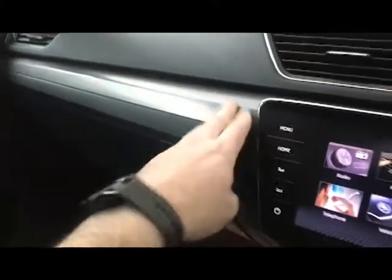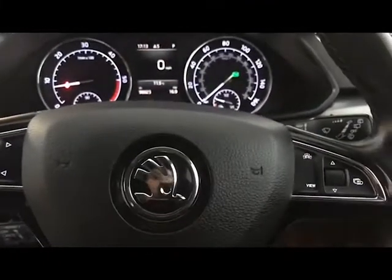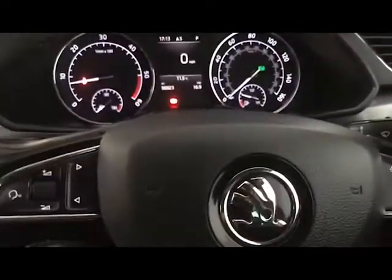Another little feature which I do like is this dark aluminium trim, so it runs all the way around the back as well. Very nice, slightly different to having bright silver in here, and I personally really like it. Sort of adds to the class of the cabin.